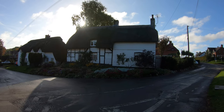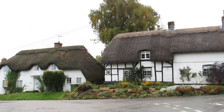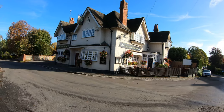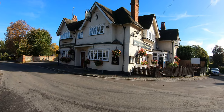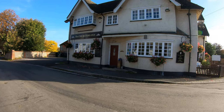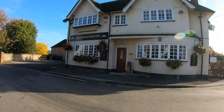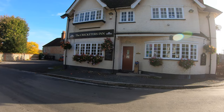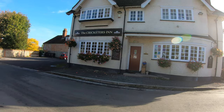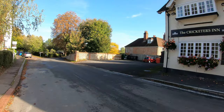These beautiful thatched cottages over there, and then just turning around, this is our first pub of the day, the Cricketers Inn. I'm afraid I don't know too much about it. And sadly, I see there's a note to the side of the door saying we are closed until further notice. Whether that's got anything to do with the COVID-19 or whether it's more of a long-term thing, I don't know. Anyway, let's continue with our little wander through the village.